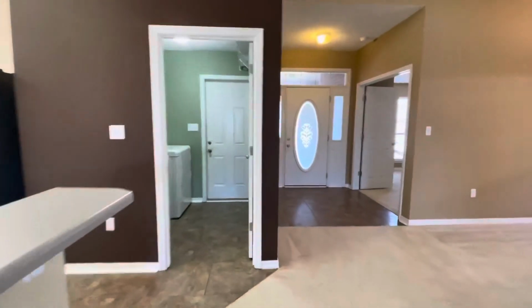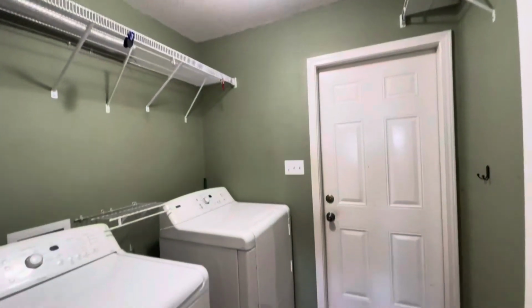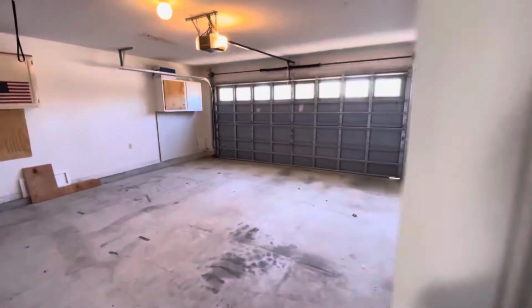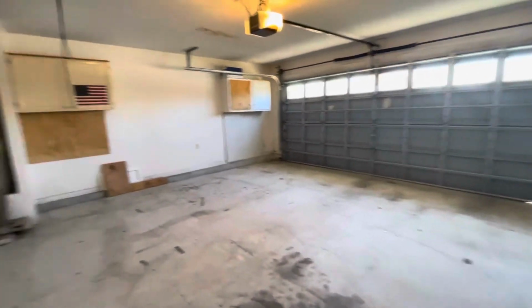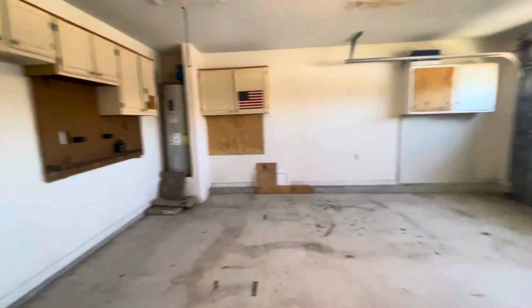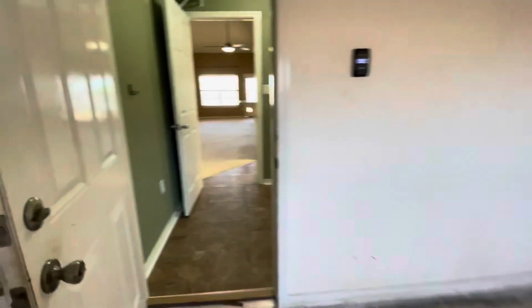We'll go to the laundry room and garage area now. So here is that laundry room and our 2-car garage. We do also have some storage space in here as well. We've got some cabinets. Heading back inside.